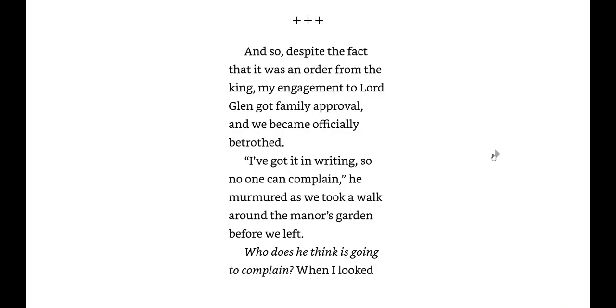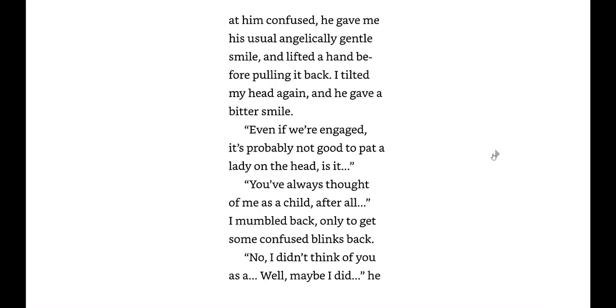I've got it in writing so no one can complain, he murmured as we took a walk around the manor's garden before we left. Who does he think is going to complain? When I looked at him confused, he gave me his usual angelically gentle smile and lifted a hand before pulling it back. I tilted my head again and he gave a bitter smile. Even if we're engaged, it's probably not good to pat a lady on the head, is it? Oh, he was trying to pat her on the head and he was like, oh wait, I can't.